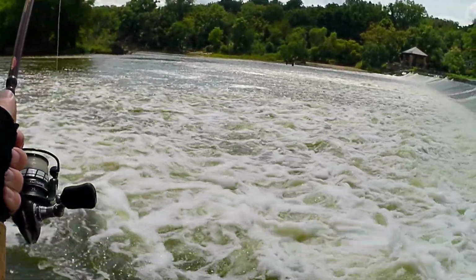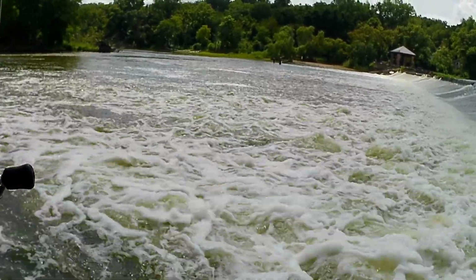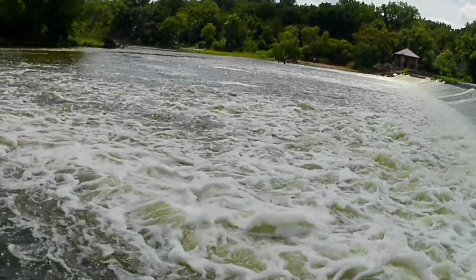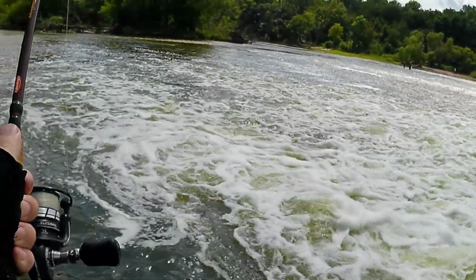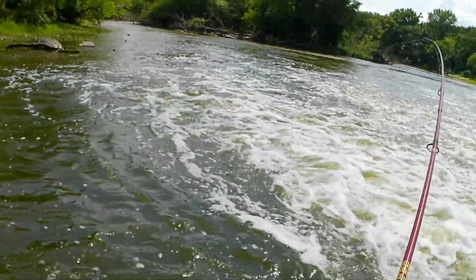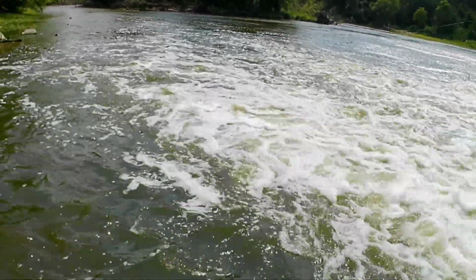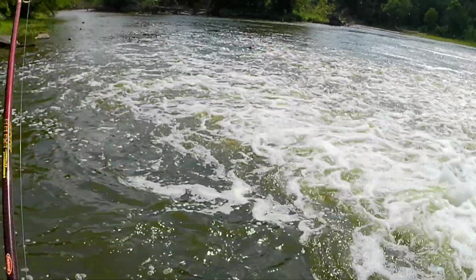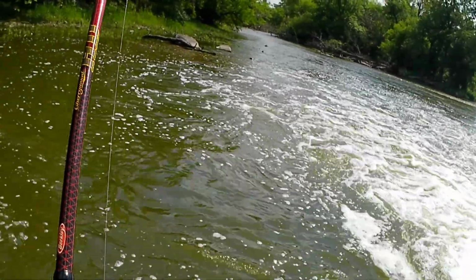Drifting it and just seeing where they hit it. That's pretty much how it's going right now. If they follow it. Got another one. He didn't wait for it to get around that corner. He hit it in that hard white water there. Feels like a smaller one, I think.